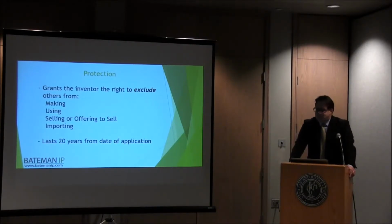or importing. And each of those is important because you can stop somebody from making it, but what happens if the person making it's making it overseas? Well, then you can use the importation clause. Or what happens if nobody actually is making it per se, but somebody's assembling the parts and using it? So you may be able to stop them by using it.